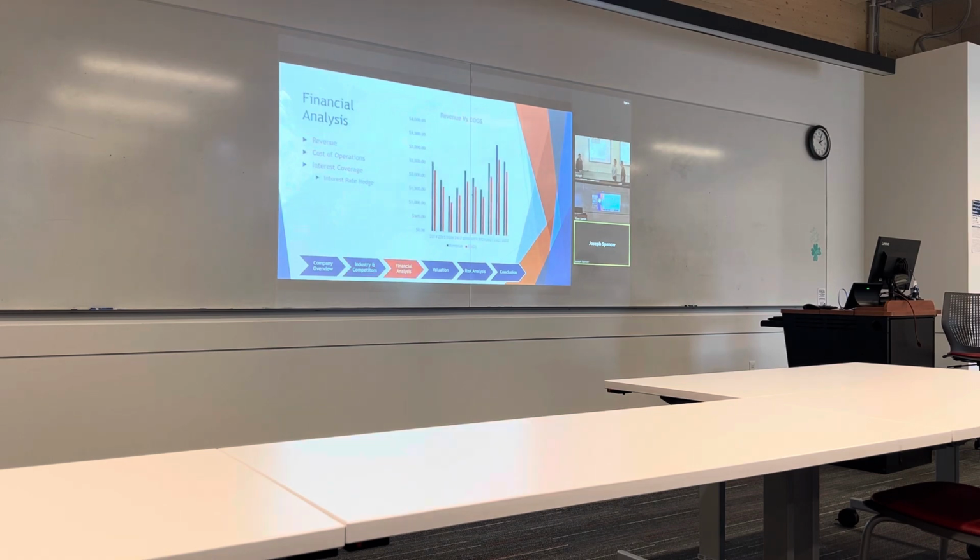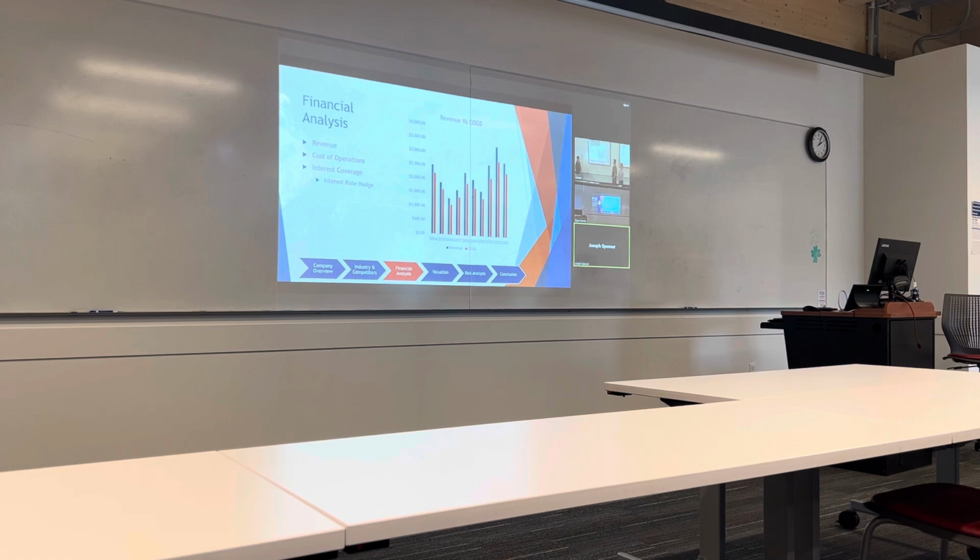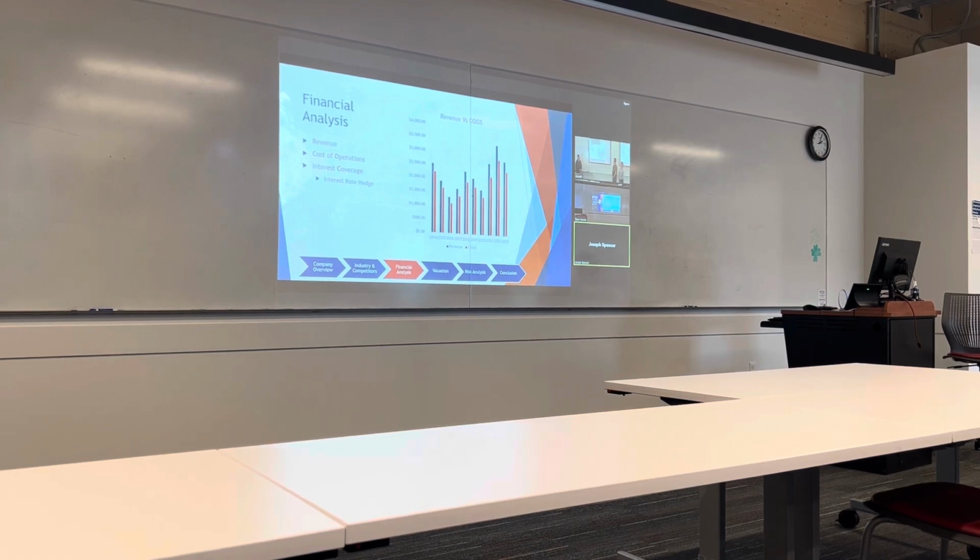For financial analysis, a few of the main things we focused on were revenue, cost of operations, and interest coverage. For revenue, 50% of Radius's revenue comes from ferrous metals, while 27% comes from non-ferrous metals. As you can see in the graph, 81 to 88% of total revenues is eaten away by cost of goods sold, which is one of the factors we consider for the hold rating.